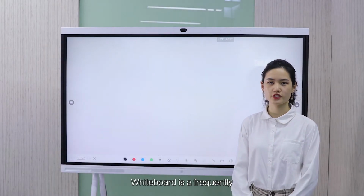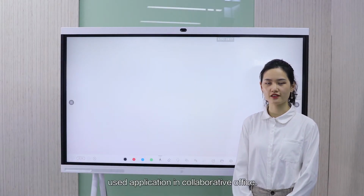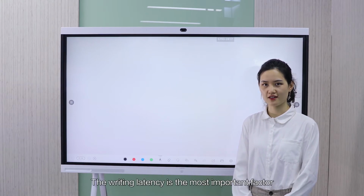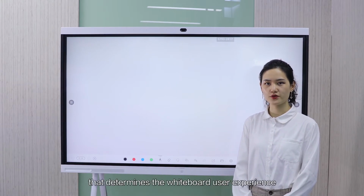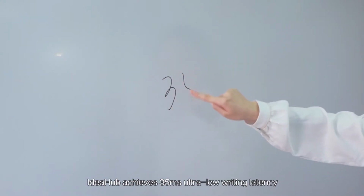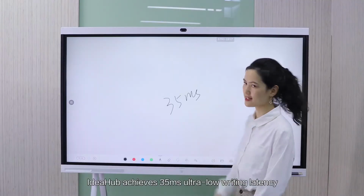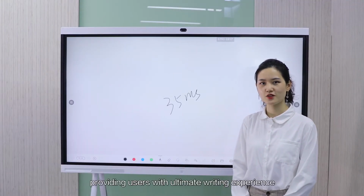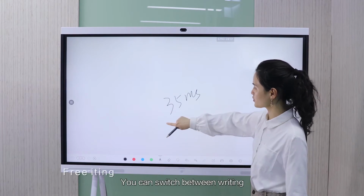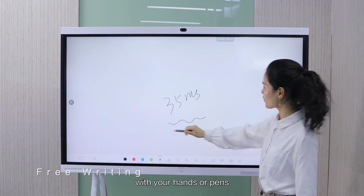Whiteboard is a frequently used application in collaborative office. The writing latency is the most important factor that determines the whiteboard user experience. IdeaHub achieves 35 milliseconds ultra-low writing latency, providing users with ultimate writing experience. You can switch between writing with your hands or pens.